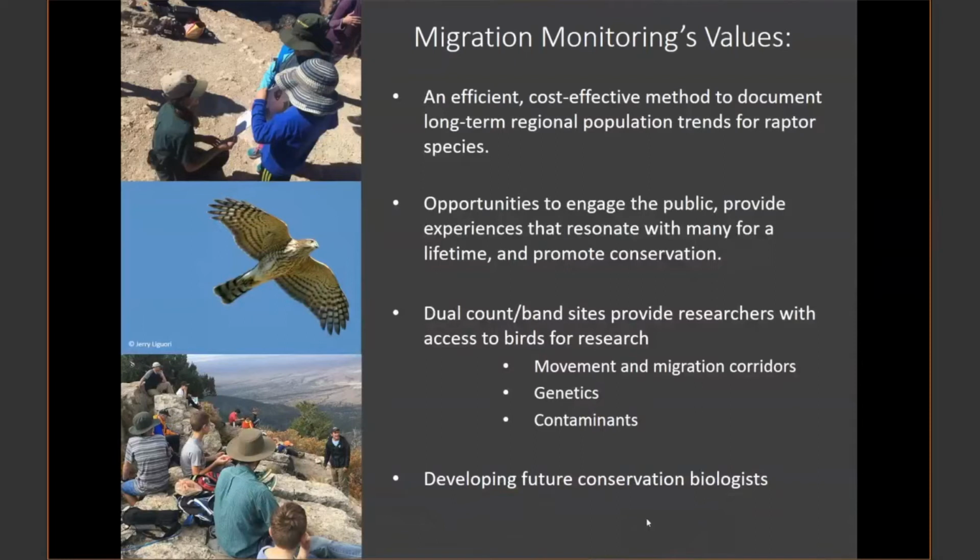So the fact that those raptors use those features of the landscape, and we kind of understand that, and not only is it one species, but it's a multitude of species that kind of use the same features, that makes it pretty handy if you can identify where those locations are, like the Wellsvilles or the Goshutes or some of the other locations in the network, and station a crew there to monitor migrating raptors.